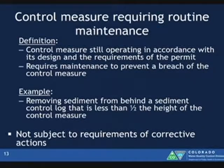Maintenance. The definition of maintenance, and this is all in the permit, and I said the permit has those really neat linked definitions. Control measures still operating in accordance with this design and the requirements of the permit. So look at your design details. It requires maintenance to prevent the breach of the control measure. Again, that example of removing sediment from behind a sediment control log when it's less than half the height of that control log. Maintenance actions, when you're identifying those, they're not subject to corrective actions. Only the identification of inadequate control measures.